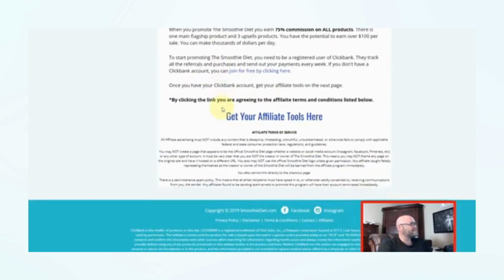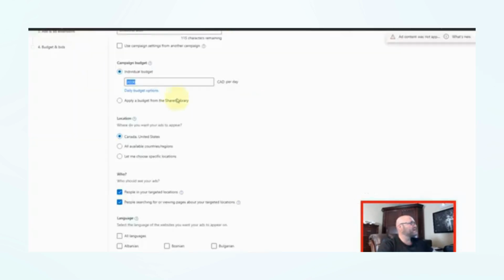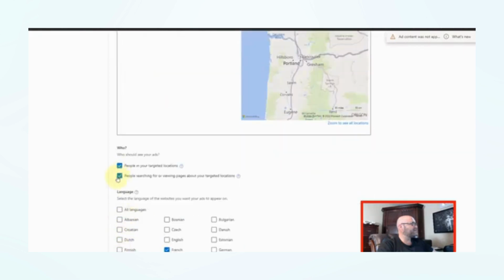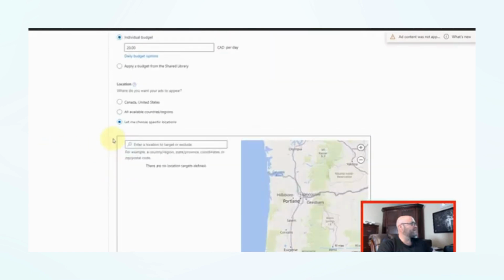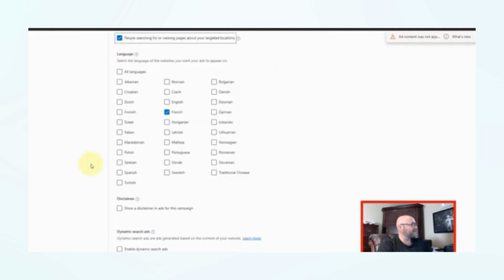Even places that aren't English-speaking, but you can target English language on your ads, and I'm going to show you that now. So for the case of this, we're just going to leave it as Canada and United States, but you can always choose specific locations here and enter a location that you want to target, and make sure you turn off this bottom button here so that you're only targeting people in your targeted locations. But again, with ClickBank, it doesn't really matter because it'll still allow you to run in multiple different countries and get conversions there. So here's where you select your language. We're going to choose English since the landing page is in English.